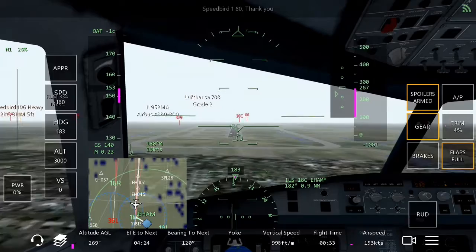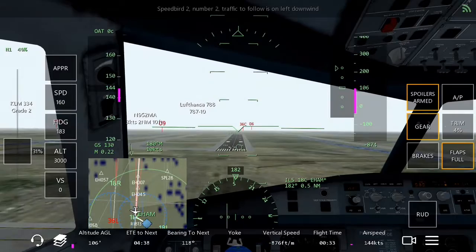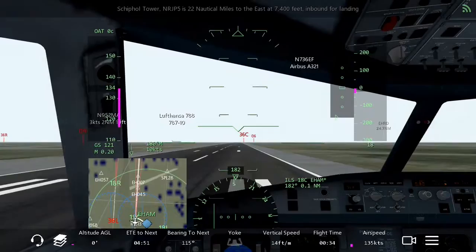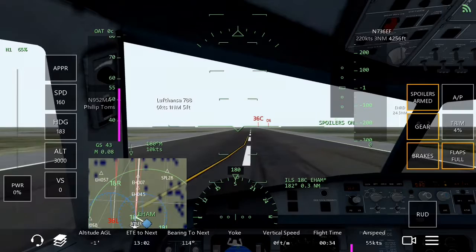Speedbird 180, thank you. You're welcome, Speedbird 180. Speedbird 2, number 2, traffic to follow is on left downwind. Number 2, behind the traffic on left downwind, Speedbird 2. Schiphol Tower, November Romeo Juliet Papa 5 is 22 nautical miles to the east at 7,400 feet. Inbound for landing.